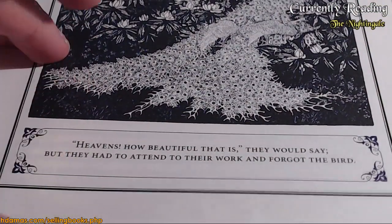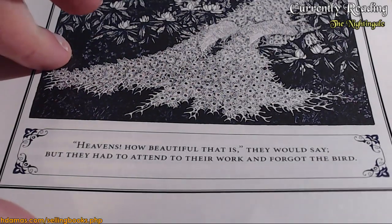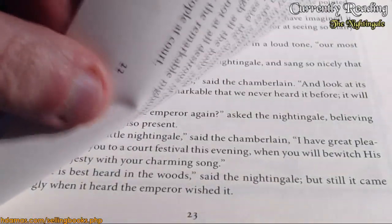"Heavens, how beautiful that is," they would say, but they had to attend to their work and forgot the bird.